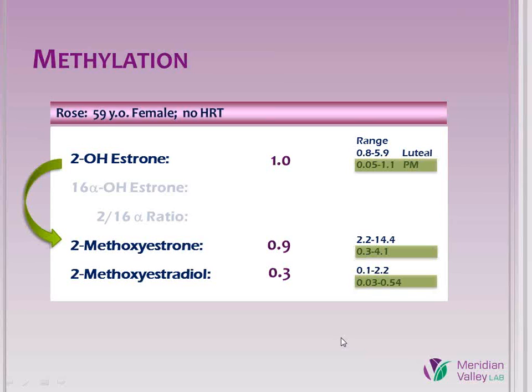Oh, another question here. How much 2-methoxyestradiol added to the Bias cream for cancer prevention with family history? I want to say 125 micrograms, but I'm not absolutely certain about that. I don't have that off the top of my head. I certainly have it on my computer back at my desk, but I don't have that here.